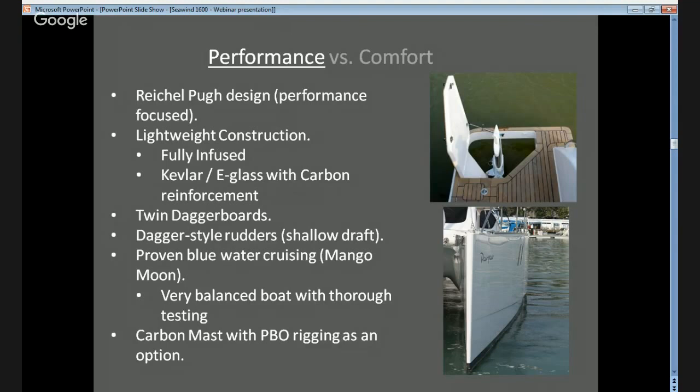So the other thing with this boat, and again relating to the original products launched, is that Mango Moon has been sailing for a number of years now and has great feedback. The owner is complimenting that it's very well balanced and very happy with the performance. So it's had very good testing on the water throughout the years.